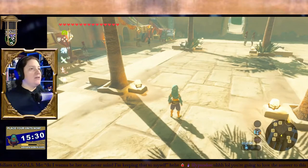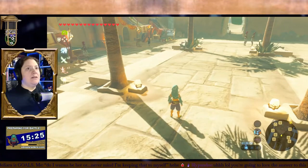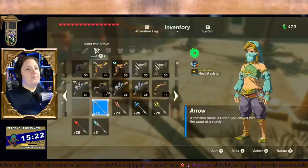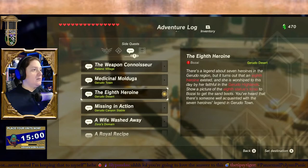Alright, this walkthrough is saying that we just need to go up to the Highlands. But the adventure log says that there is someone who is well acquainted with the Seven Heroines legend in Gerudo Town. So maybe I need a different walkthrough to tell me things. Because I don't want to just walk up there. I want to get the dialogue. I want the lore. Give me the lore.